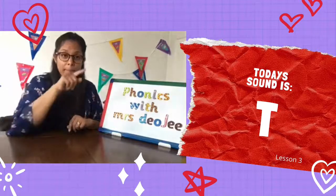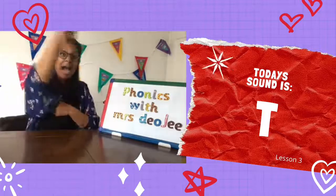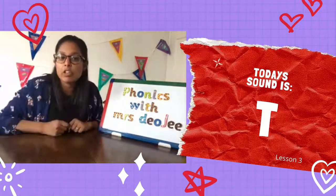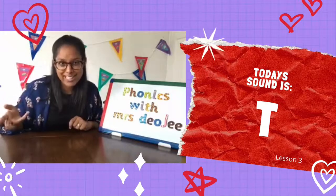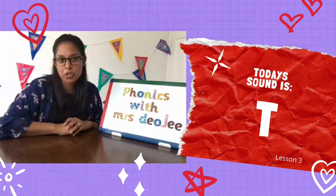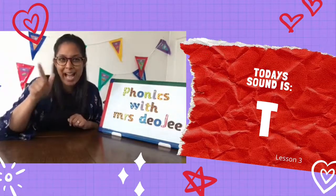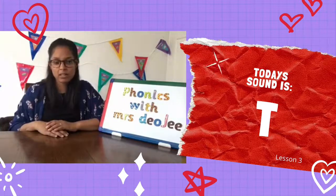When you've done that, below there will be pictures. You will need to get your fishing rod and try and catch the correct picture for the word you have just read. Do you think you can do that challenge? I'm sure some of you can. Have a try, okay?